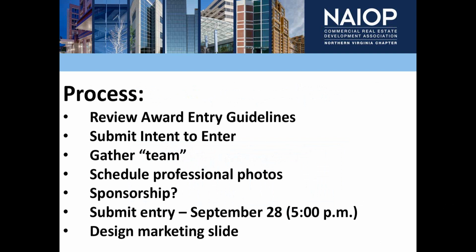Another thing that you need to do is schedule a professional photo shoot. I cannot stress this point enough. Especially for capital improvement and adaptive reuse projects, we strongly encourage before and after pictures, especially if you can get them from the same angle. There are a lot of times where someone might submit a photo and your feet are in it, or there's a mop in the corner, and just try to avoid anything like that if possible. We can tell the difference, and so can the judges, between a professional photo and one that was snapped on your iPhone.